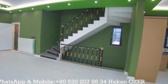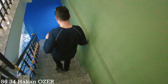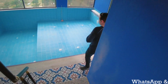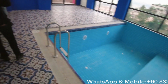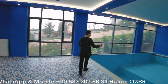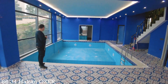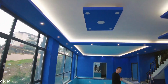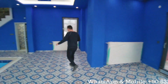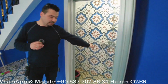Please check it out. Now we are going to the most impressive section of the property. Yes, when we reach this section, the indoor swimming pool is welcoming us. It is not so small, it is big enough. I don't know the exact size, but I can say it's around 50 or 60 square meters. And right over here there's one more balcony available, and there is a bathroom available too.